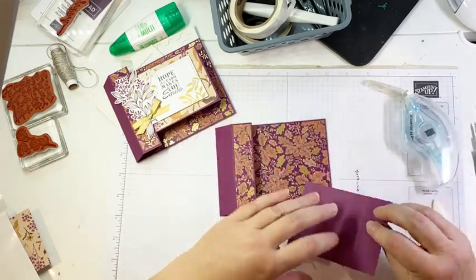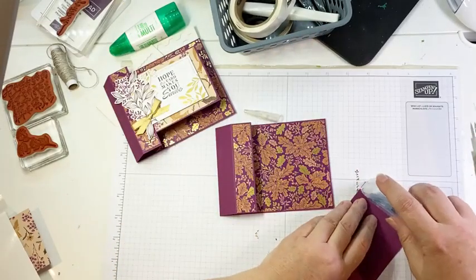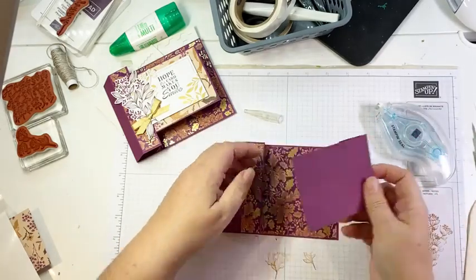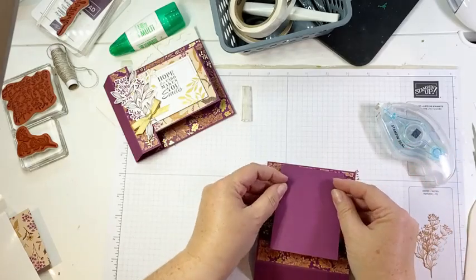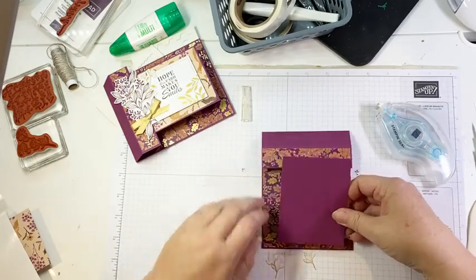Okay, so we're again going to put some adhesive on our little 1/2 inch flap here. We're going to fold this shut. And I find the easiest way to do this, and it's really hard because I'm not looking straight down at this, let's see if we can do it this way. Might be easier. That'll be easier.